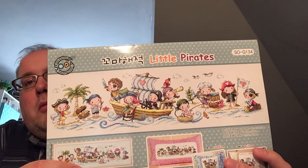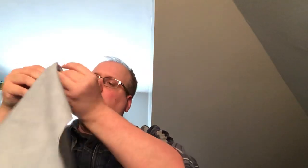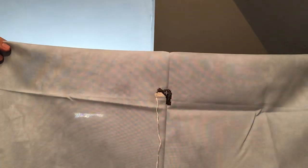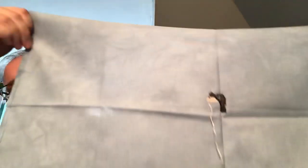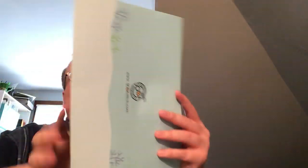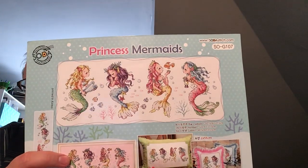This is Little Pirates from Soda Stitch. I think this was a December 2018 start, but it's a Summer Breeze 28 count Jobelin from Fabrics by Stephanie. These are the Princess Mermaids.